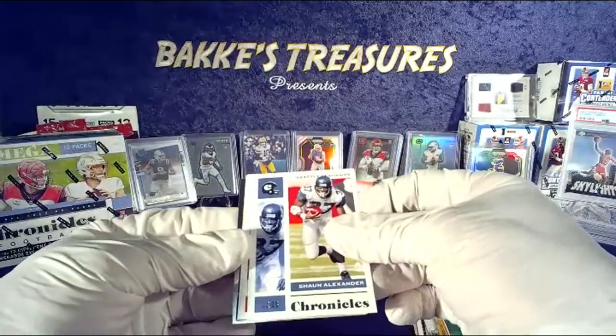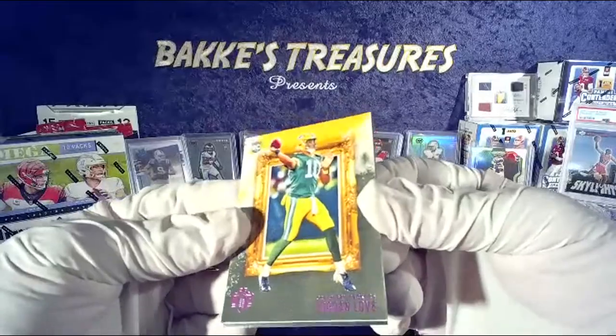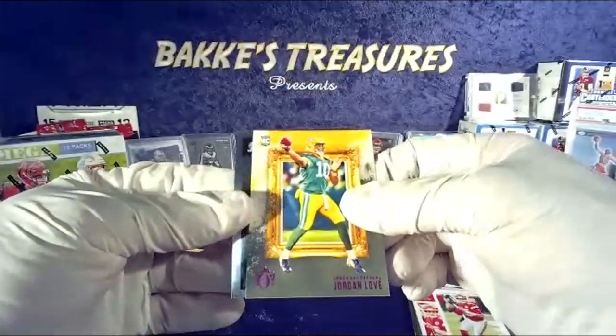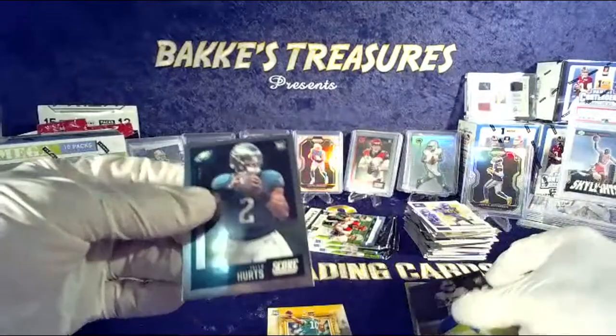Nope, no shiny. Alexander, old school hawk. Patty Cakes in the base. Jordan Love on pink. Wow. Wow. Starting to regret it, Max. Starting to regret it. Jalen Hurts in the score. Beautiful card. Gabriel Davis, nice hit.